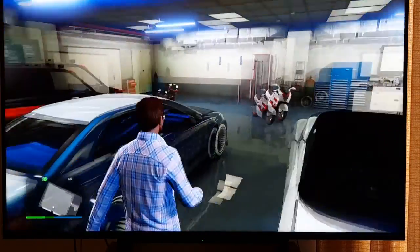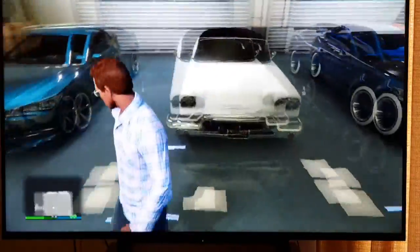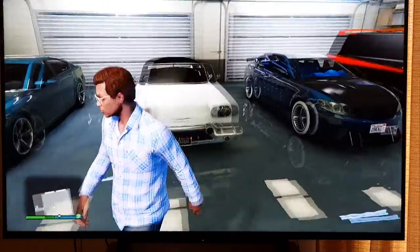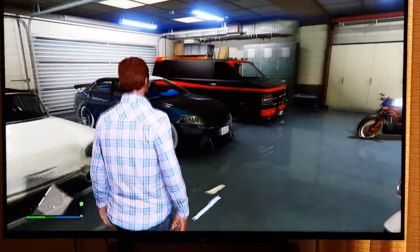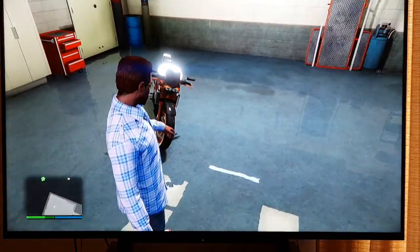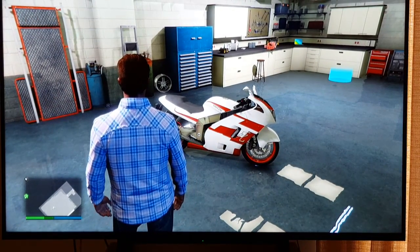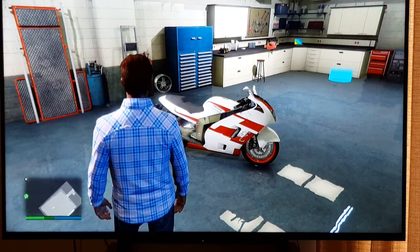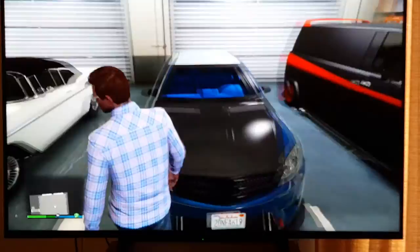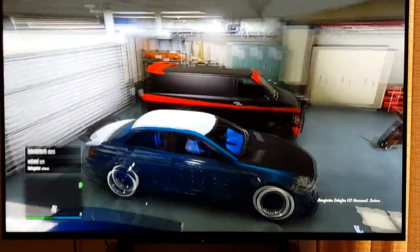In our garage, we're just gonna be showing the motorcycles and all the cars we have. So the first motorcycle is my favorite, and then the second one, I really like it. I really like it with the wheelie because it's the fastest motorcycle if you wheelie on it. And by the way, the car on the right is armored. This is fully armored.